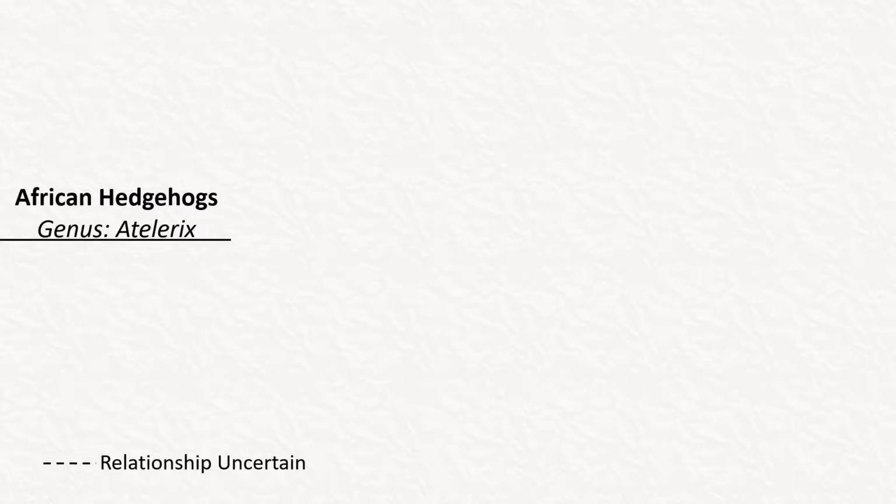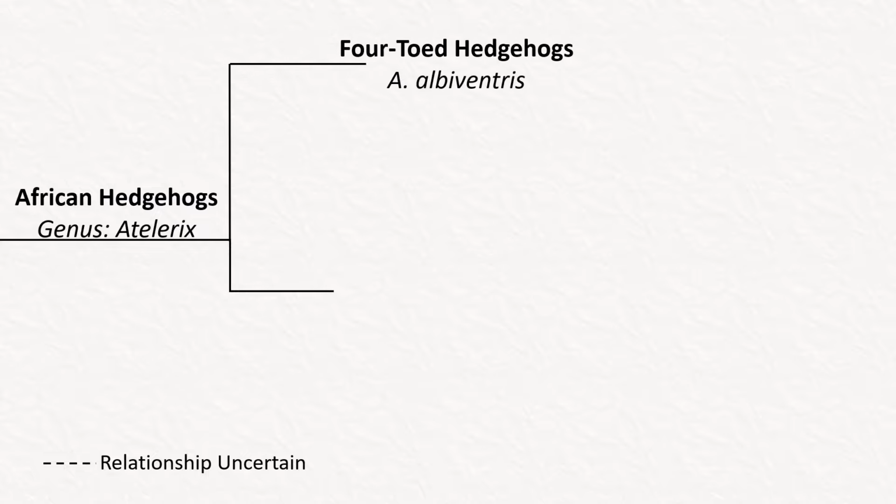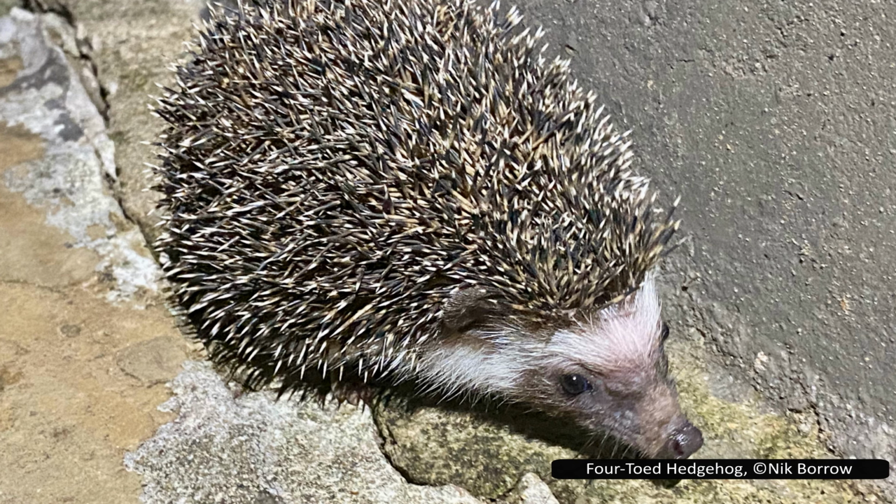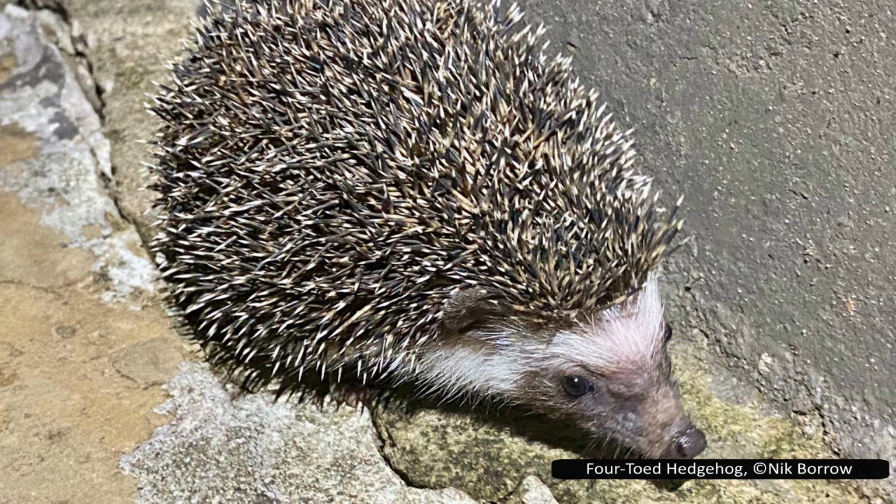The first species we will be looking at is the 4-toed hedgehog, Atelerix albiventris. It is also sometimes known as the African pygmy hedgehog. They are found in a wide area of Central Africa from Gambia to Somalia. This range extends a little further south on the eastern coast, extending into Mozambique. They often prefer woodlands and savannas, actively avoiding dense forest or swamps.